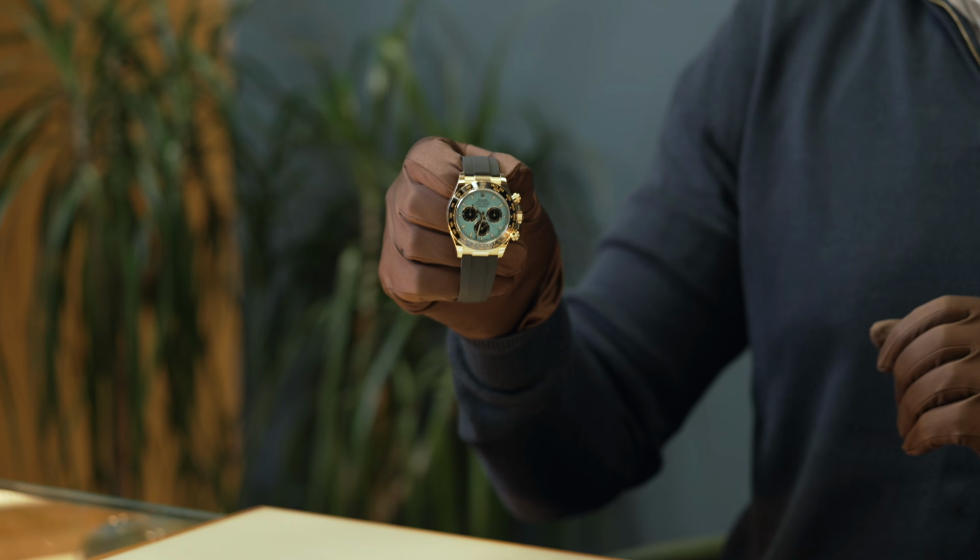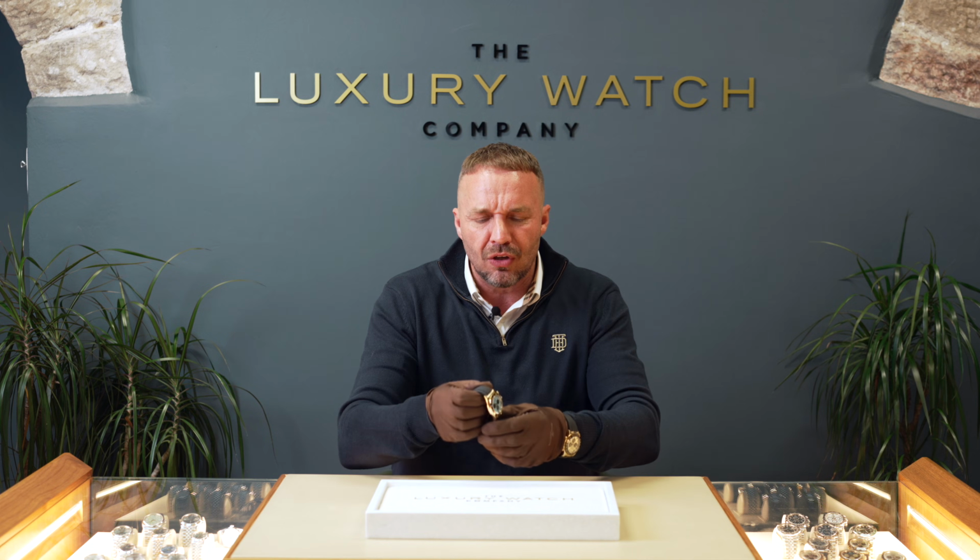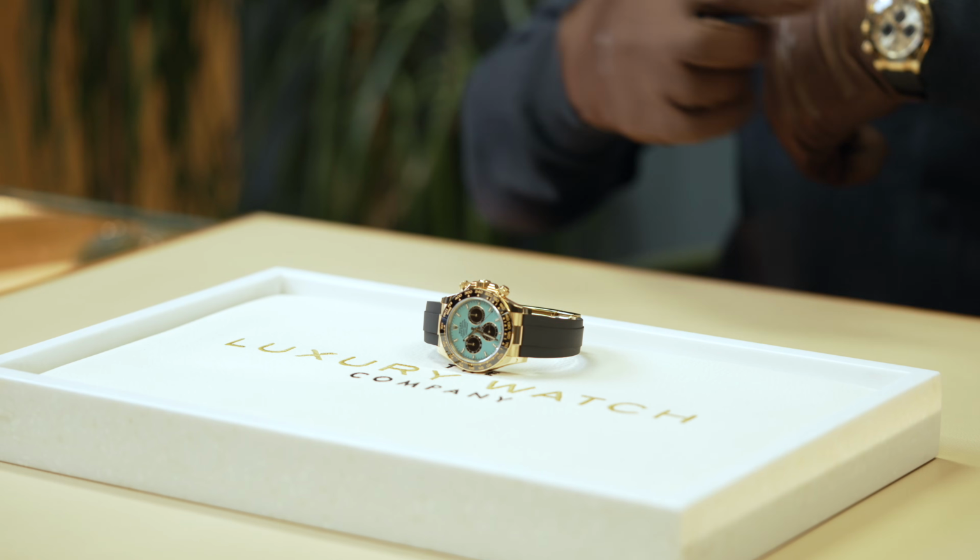It is a new release. We all know the Daytona has been around since the 60s. This is the latest trend from Rolex from 2016, the Oysterflex strap. We all know I wear the Pikachu. We all know and love.